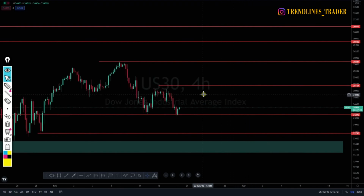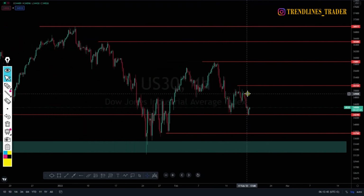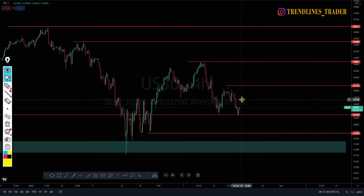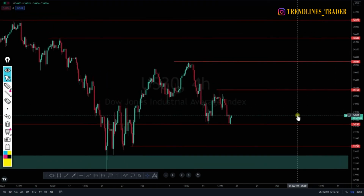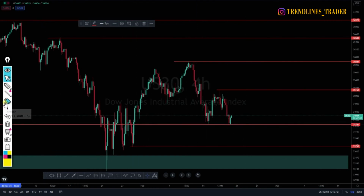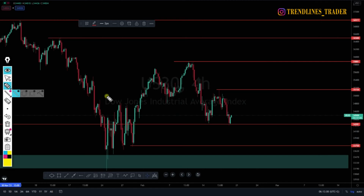Remember, there are so many ways to kill a cat. So this is another structure that I'm always using. I'm trying to give you some of my technical analysis strategies now. I hope you guys are able to see that the price has been respecting this area right here, and now it's giving us a double bottom.